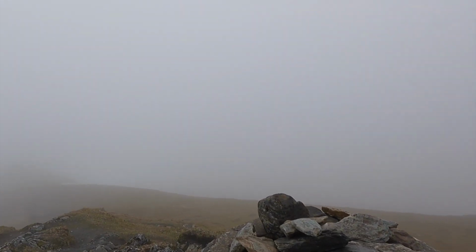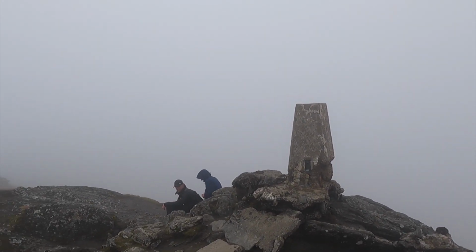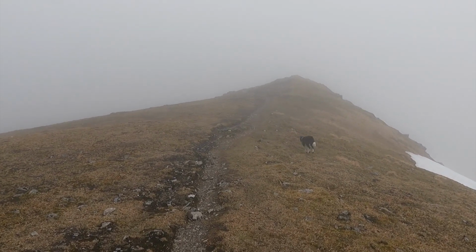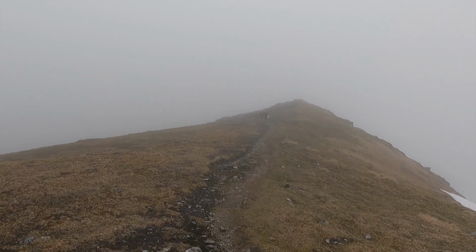So, nothing to see, so we'll drop straight down to Unstuck. Hopefully get a view from there. You have to be careful coming off the top there. There's a couple of paths to choose from. Just got to take a bearing in this weather and make sure you take the right path.